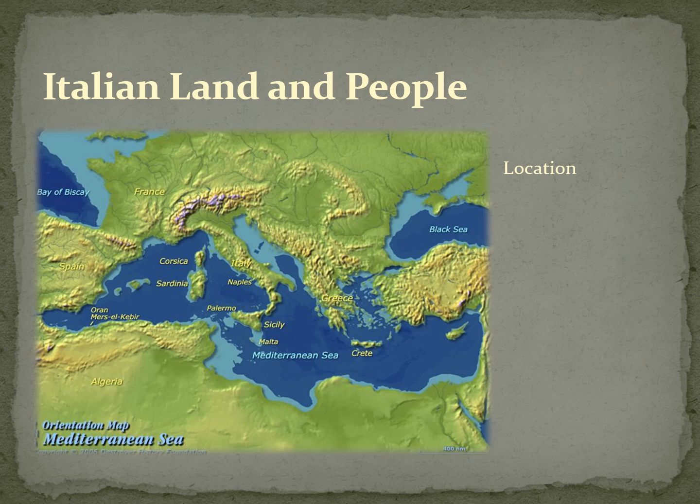First thing we want to do is orient ourselves. Where the hell are we? We're in this Mediterranean world here. We had started off looking at the Middle East, which is just off the map here. We've talked extensively about Asia Minor here. Most recently, we've been focusing on Greece here. But today, we're going to be moving into Italy, which is over here.